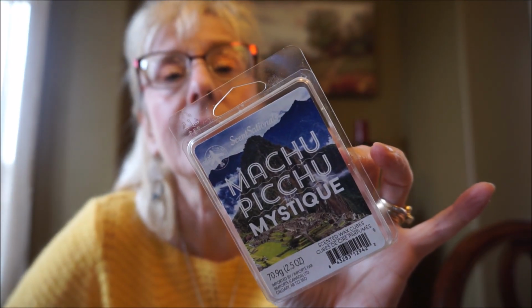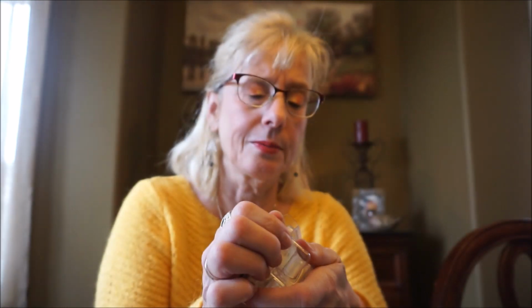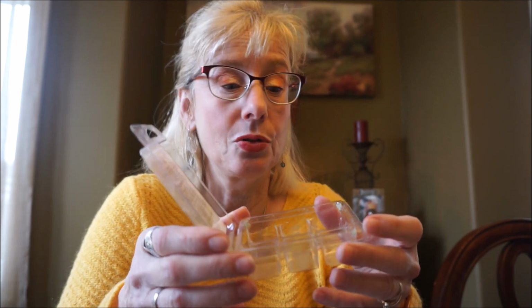This is Macho Mystique. I just love the labels on these. Now I melted this earlier. I think this is like a greenery scent. Yeah, it is a greenery scent. I wouldn't say it's cologne-y. It's more like a watery green scent. There's definitely brightness to it on cold, but it kind of softened up when warmed up. And I just can't remember the throw. Maybe a medium, maybe a little stronger than a medium.